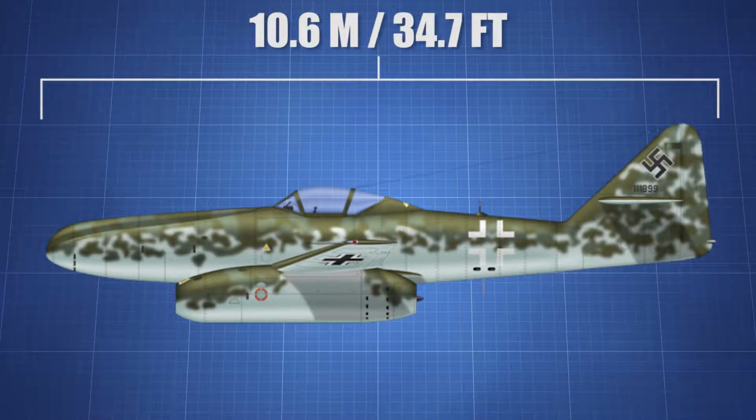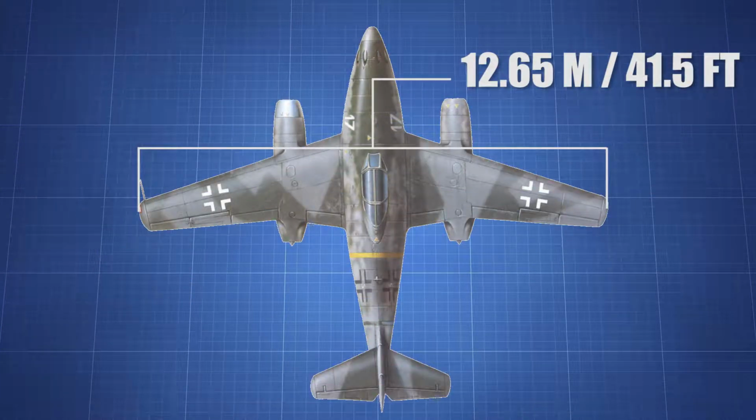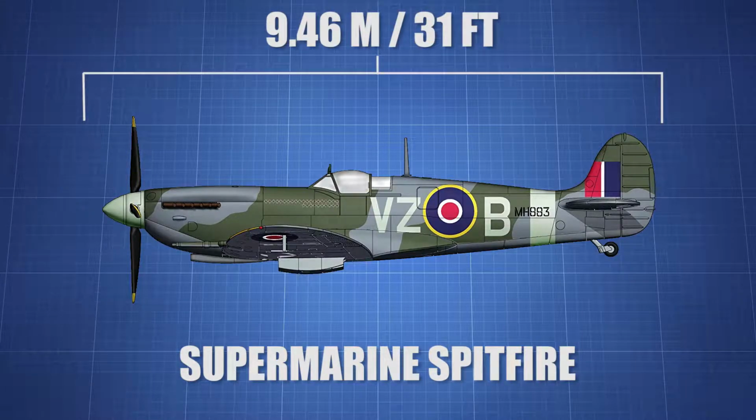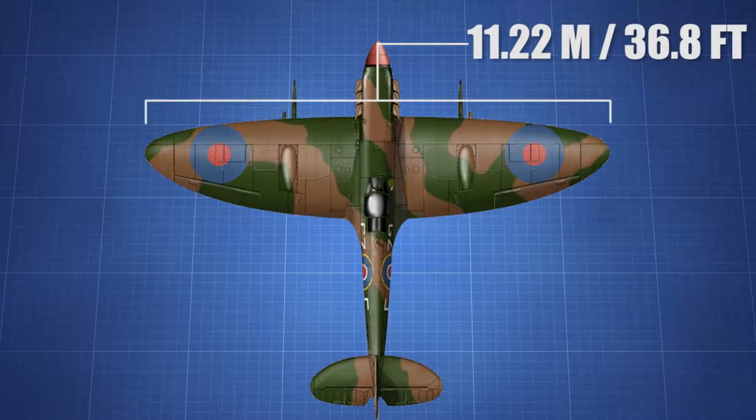Now we get to the specs of the Schwalbe. It is 10.6 meters or 34.7 feet long. It is 3.84 meters or 12.59 feet high. It has a span of 12.65 meters or 41.5 feet, compared to the Supermarine Spitfire, which is 9.46 meters or 31 feet long, and it is 3.02 meters or 9.9 feet high, but that varies with the model of the Spitfire. It has a span of 11.22 meters or 36.8 feet.